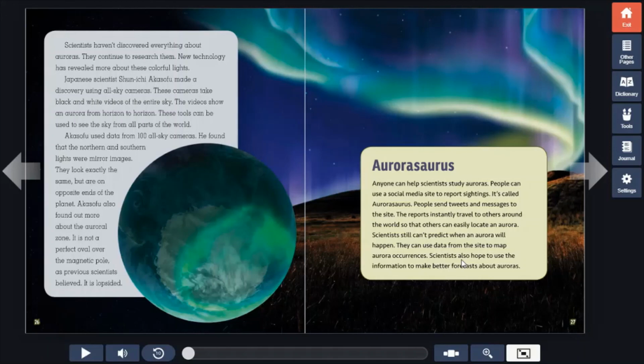Aurorasaurus. Anyone can help scientists study auroras. People can use a social media site to report sightings. It is called Aurorasaurus. People send tweets and messages to the site. The reports instantly travel to others around the world so that others can easily locate an aurora. Scientists still can't predict when an aurora will happen. They can use data from the site to map aurora occurrences. Scientists also hope to use the information to make better forecasts about auroras.